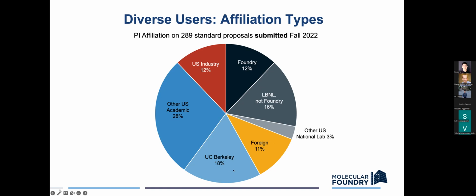We have many from our neighbors down the hill at UC Berkeley, and around 28% come from other US academic institutions spread across the country.